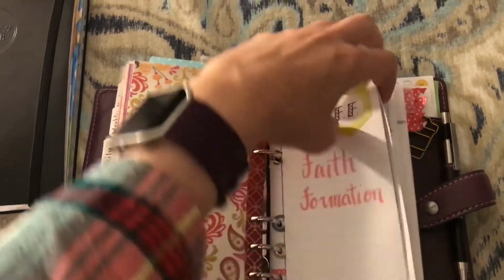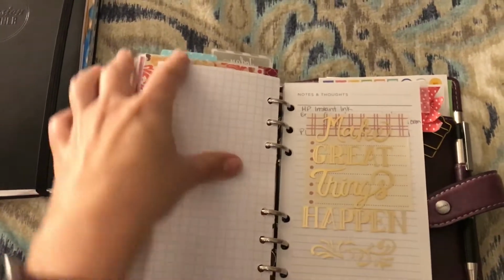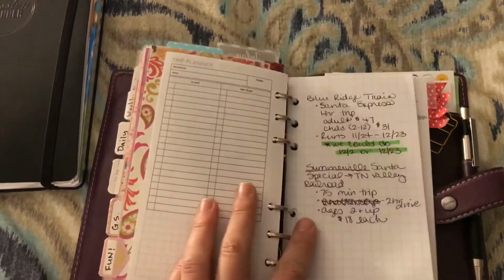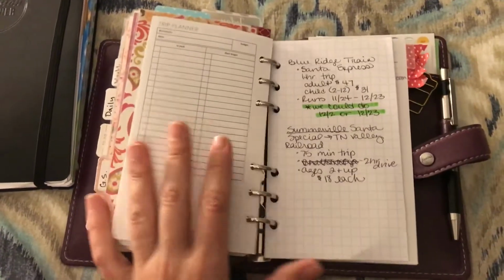I'm not going to actually show those pages that have the more personal information, but here's the back of one of the trip planner pages. So planning a few vacations there.